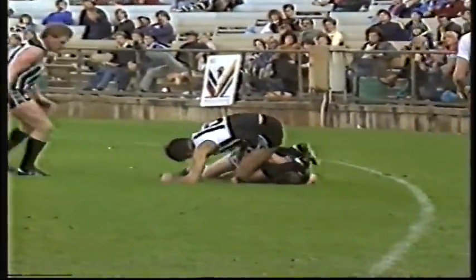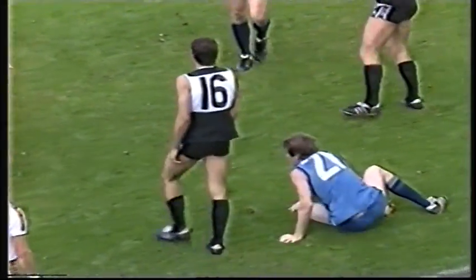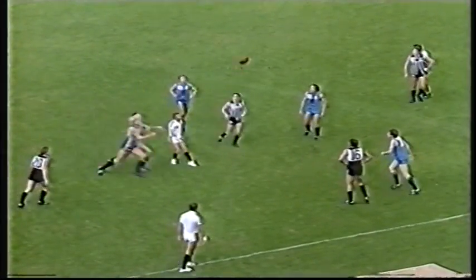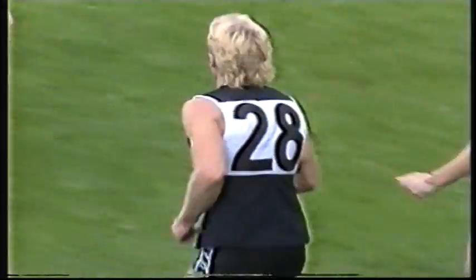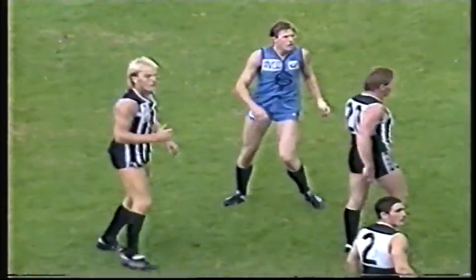Port Adelaide supporters want a free kick, but it's not there. I feel a bit sorry for Reed's head. It was under the boot of Borlase then. But he appears to be all right. Darren Smith hooks it down, and we'll see a throw in right half forward flank for Port Adelaide. Smith seems to have recovered. He was limping in that second quarter.